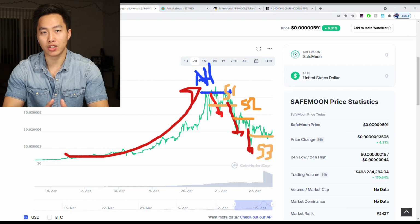If this price range around high 4s to 5s holds in the next few days, then that would indicate consolidation taking place. That means there are no more sellers who are willing to let go of their coins. And so now the buyers have control.